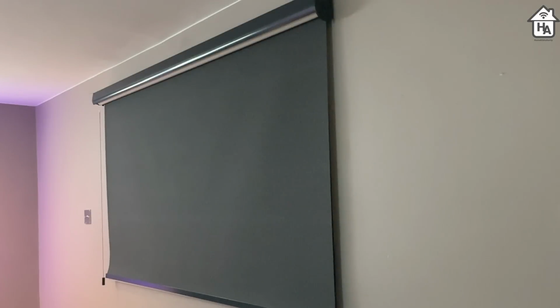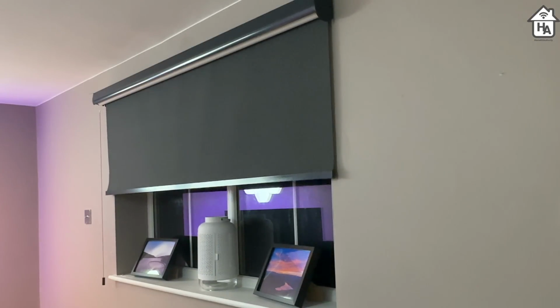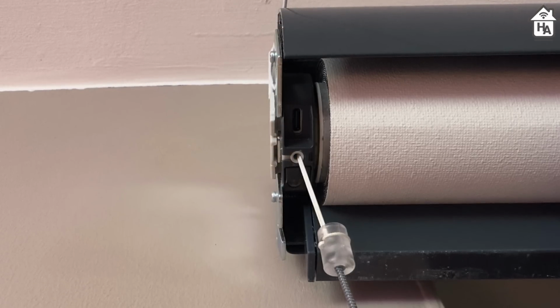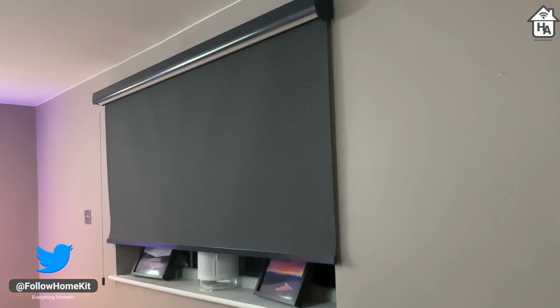Next up is the Eve Motion Blinds. The Eve Motion Blinds are HomeKit compatible and connect over Thread and Bluetooth. Plus, they'll be Matter ready when the time comes. The Eve Motion Blinds ship as roller blinds, with other styles, according to Eve, coming soon. A rechargeable USB-C battery-powered motor powers Eve Motion Blinds, and users have the option of manual control with a pull cord. As Eve Motion Blinds work through HomeKit, they don't require a separate bridge or gateway.